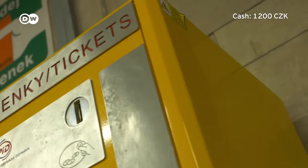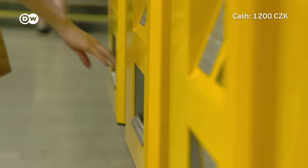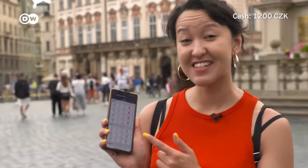You can find ticket machines at some stations, but there is also an app that I find more convenient. This is the Lítačka app. I would grab a 24-hour ticket, which covers buses, metros, trams, and regional trains, all for 120 crowns, which is about 5 euros. And I think that's a really good deal.